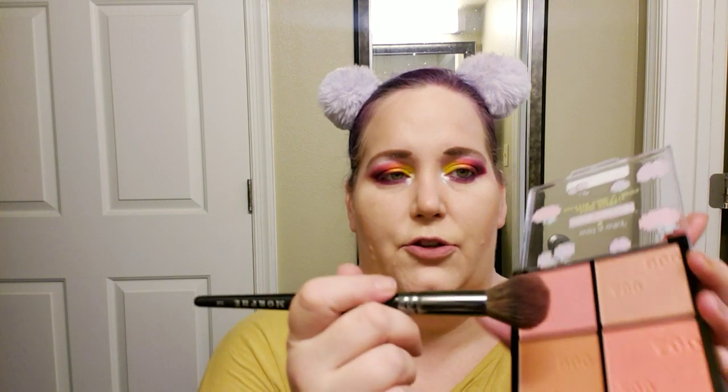So let me put the eyeshadow palette away. And I think I'm gonna use the two pinky peach ones. Ooh, pigmented.